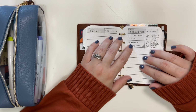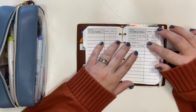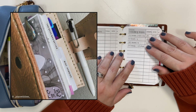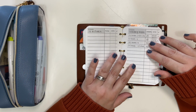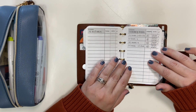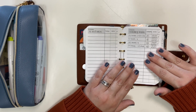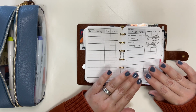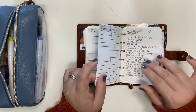I also have this list set up as a books to read list, and this column I'm using as a rating column. I have this insert in my hobbies planner because I have a section called The Book Was Better, and so I was keeping all of my bookish things in there. However, I'm thinking about putting one in here just for my top priority books that I want to get read, because my TBR is always so long, and there are some books that I definitely want to get read before others. Then I can transfer it over into my hobbies planner when I'm done with it.